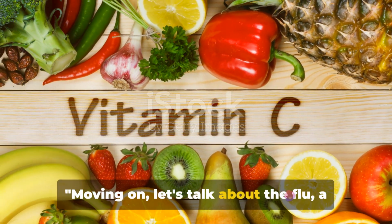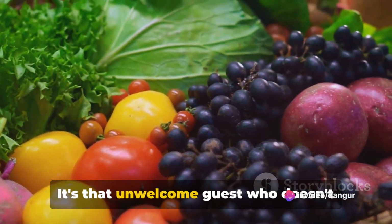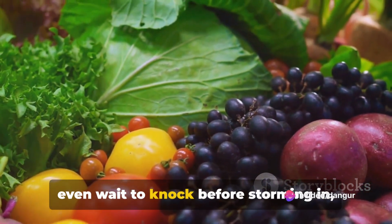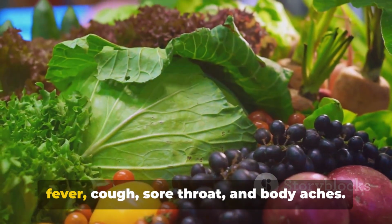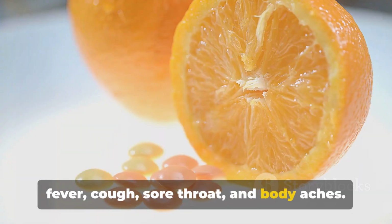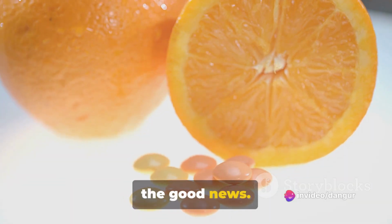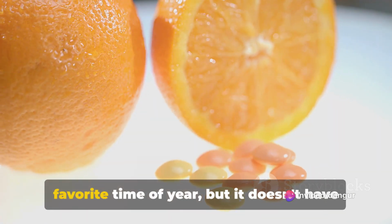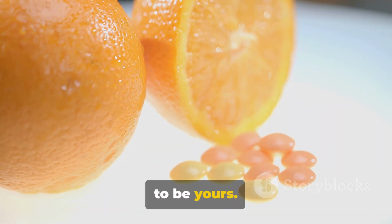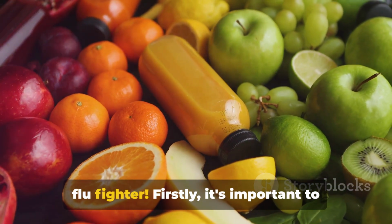Moving on, let's talk about the flu, a frequent visitor during the rainy season. It's that unwelcome guest who doesn't even wait to knock before storming in, bringing with it a slew of symptoms like fever, cough, sore throat, and body aches. Sounds familiar, doesn't it? Well, here's the good news. You're not defenseless. The rainy season might be the flu's favorite time of year, but it doesn't have to be yours. It's time to turn the tables and become a flu fighter.